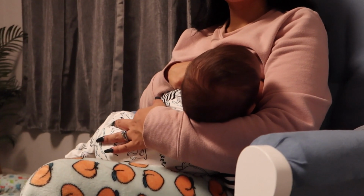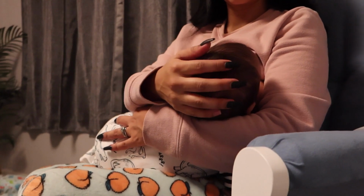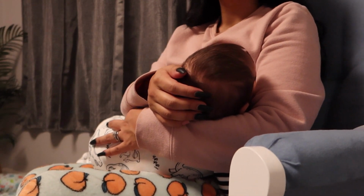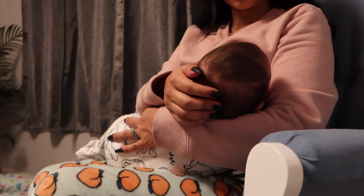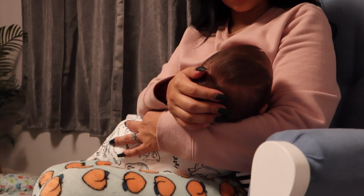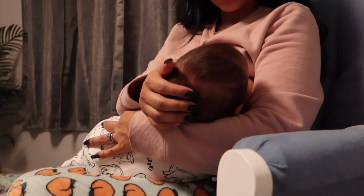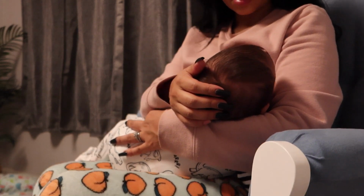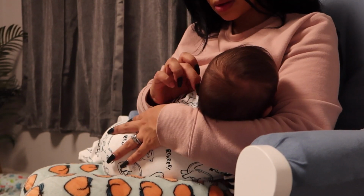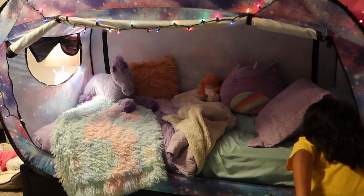She loves helping. After he is all dressed and bathed, he does love to eat. I do breastfeed him mainly, or bottle feed him with breast milk. Occasionally we give him formula, but most of the time he is breastfed, which I love it, you guys. I think it's such a deep connection that you make with your baby, and it's a bond that is unlike any other. So now it's time for Lonnie to go to bed.